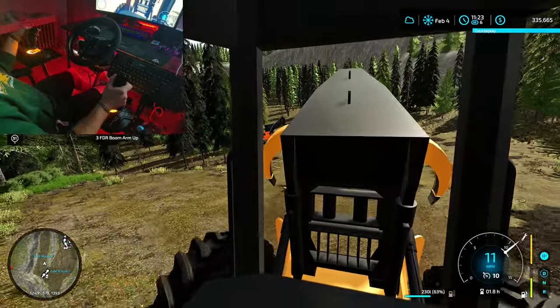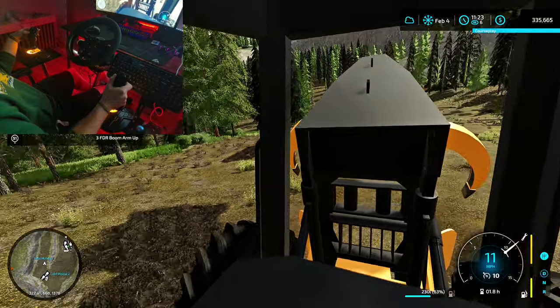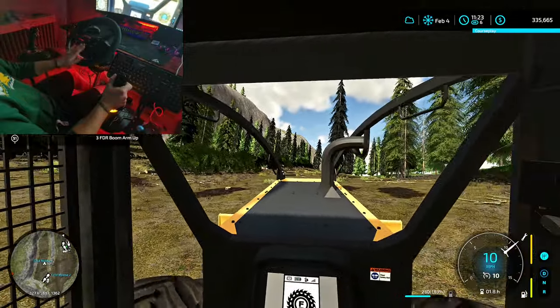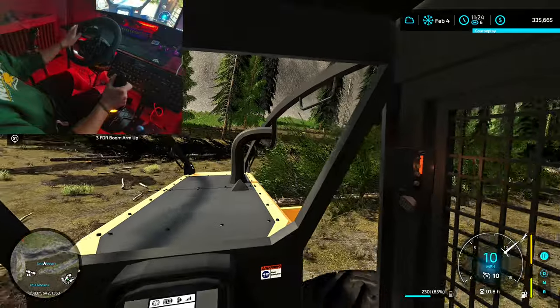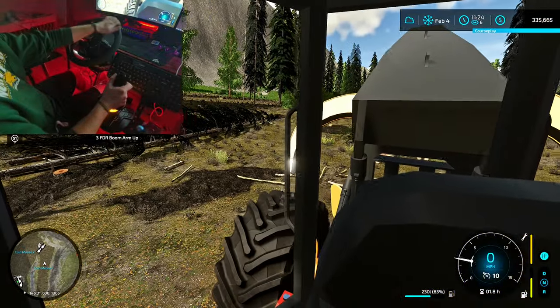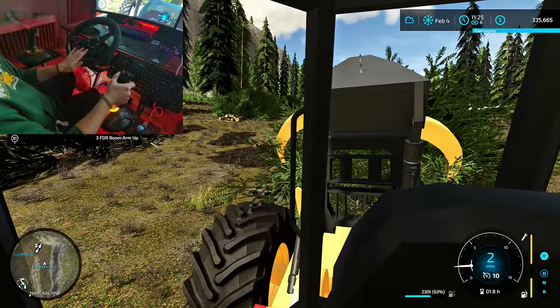Let's see if we can straighten out that grapple a little. That's a little better. I wonder if that'll help fix that weird physics thing we just had going. All right, let's grab the remaining 4 trees from that bunch. That was a big bunch. Oops.